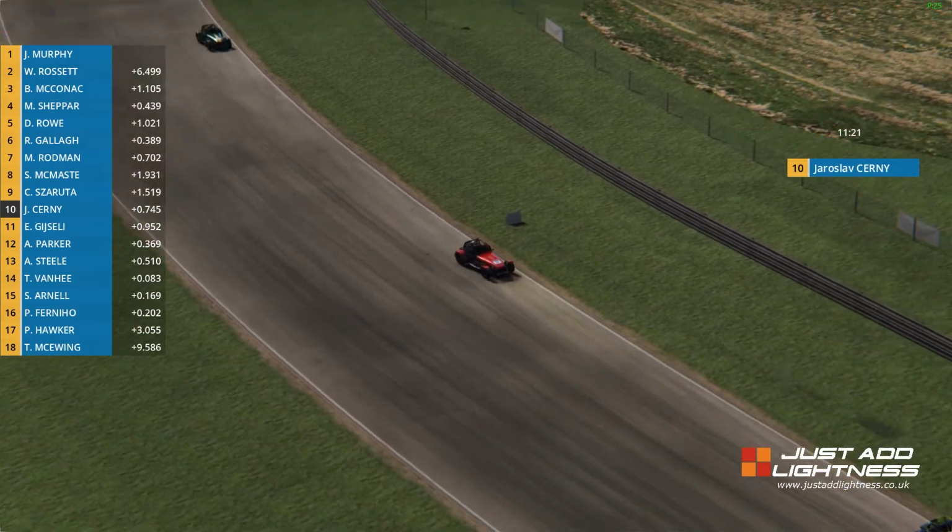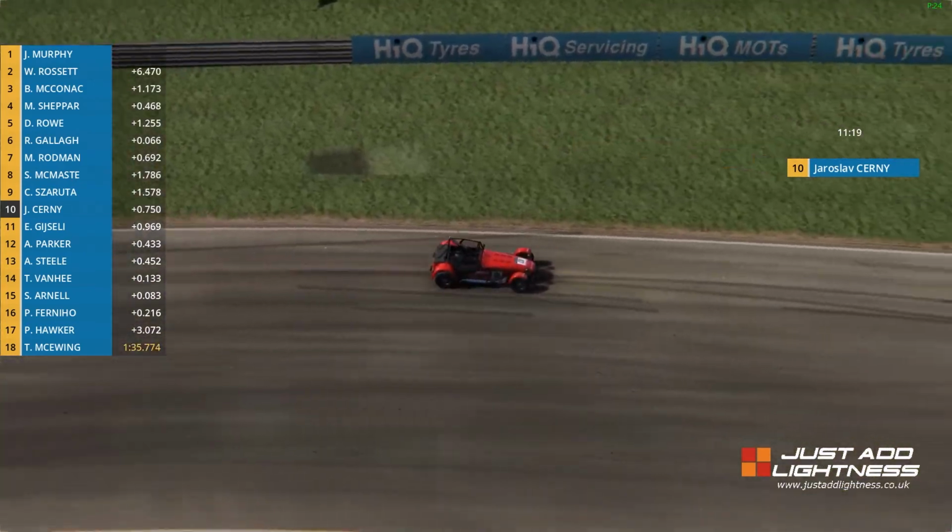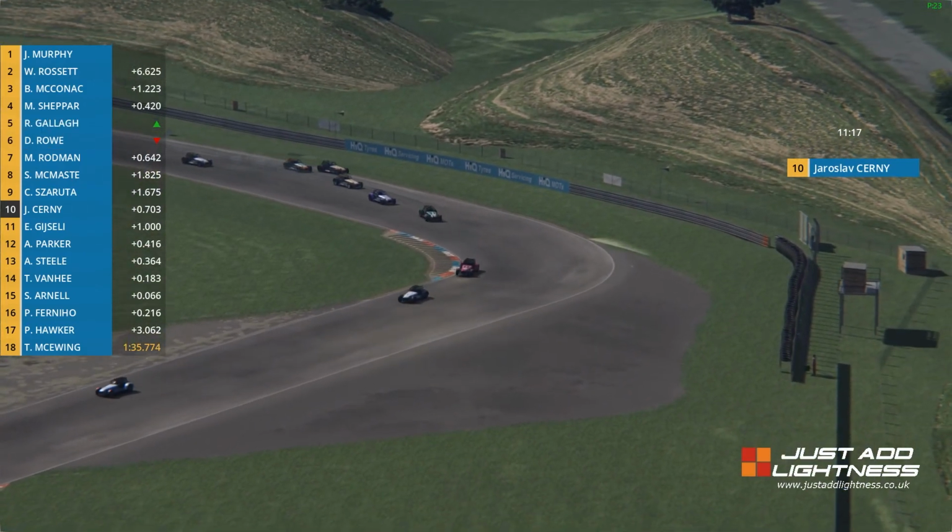Look at how many points you score. You get 35 points for a win, 33 for second, and 32 for third position.